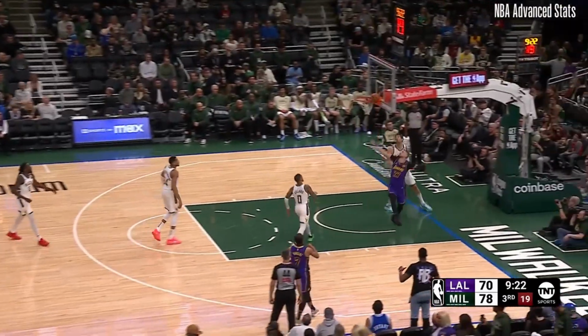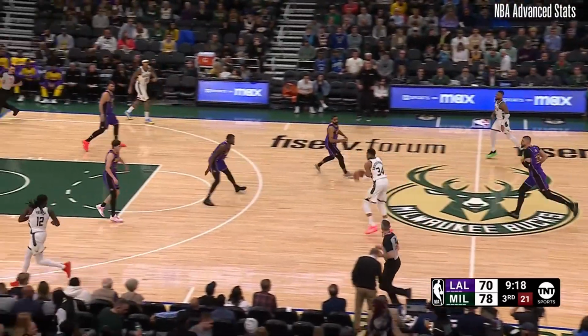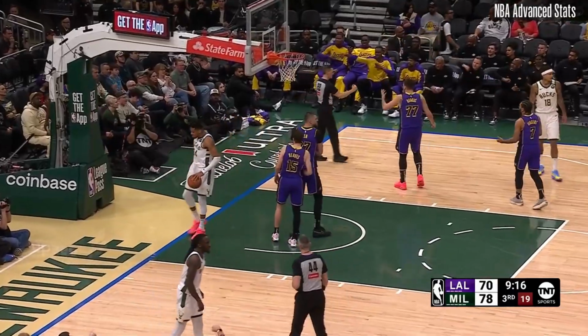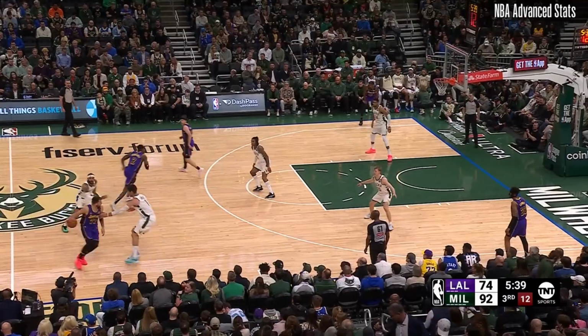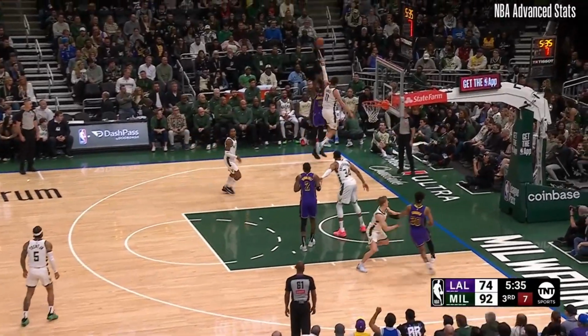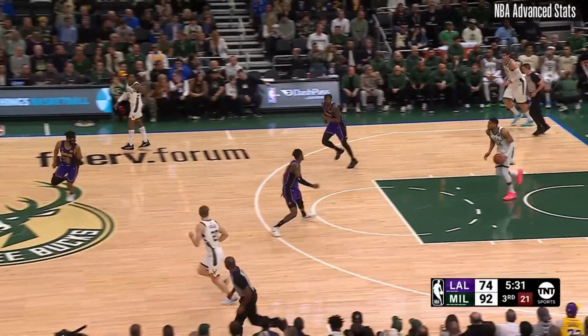Look at this. Len gets behind Lopez, but another block. Lopez with his 3rd block of the game. Giannis drives, is fouled, and counted. Vanderbilt, that extra pass to the corner, and it's blocked. Lopez with his 4th block of the game.